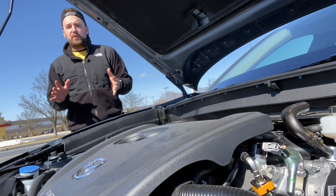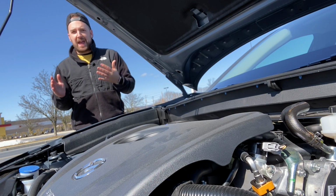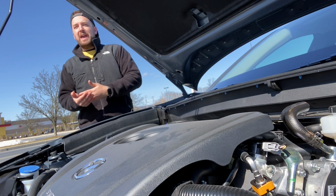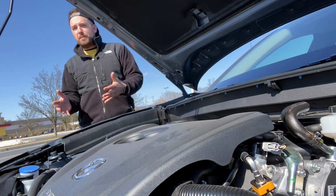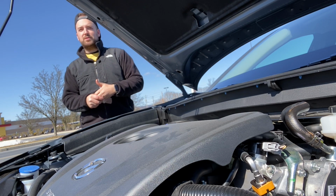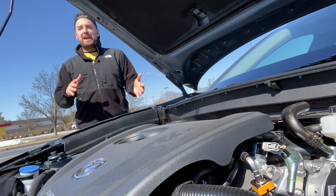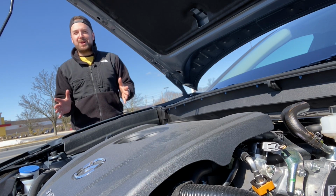So let's break this down for you. All CX-30s, no matter which one you get, have a 4-cylinder engine. The base is 4 cylinders with front-wheel drive. All-wheel drive is a $1,400 option. Now, if you go for the turbo engine, that turbo comes standard with all-wheel drive. So 2.5 liter 4-cylinder engines across the board, turbo and non-turbo, right? Front-wheel drive or all-wheel drive, you can kind of pick what you want.